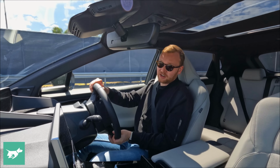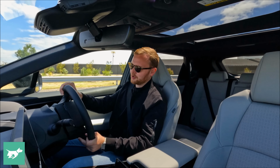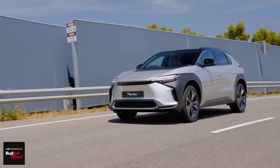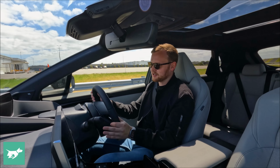Now, we can't drive this car on the road because this is actually a UK market car, so it's not able to be registered. It has to be driven on private roads, but thankfully we've got a pretty good private road to do it on right here. So look, it is a preview, it's early days, so I'm just going to tell you what I've been able to take from the experience at first.